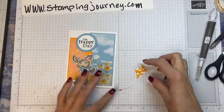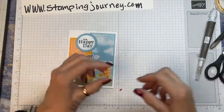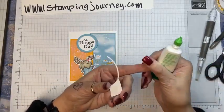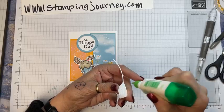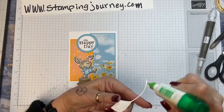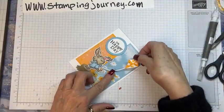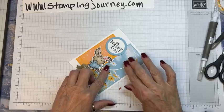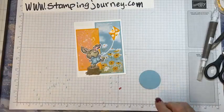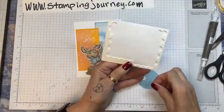So now my kite is decorated, and I'm just going to glue it down, and it'll go right like this, right under his hand. So my finger must be sticky. Okay, a little bit there, and then I'm just kind of barely touching it at the bottom here. Give it a little bit of glue there along the edge. So here's my happy bunny playing out in the flowers with the kite. There. Okay, now we can put this on. I wanted to get that in place just to make sure I had everything lined up correctly.